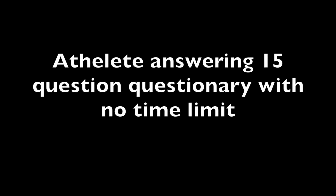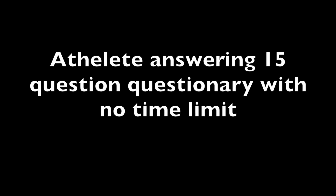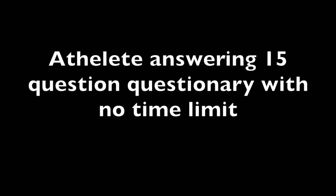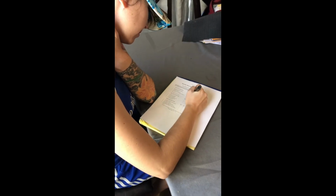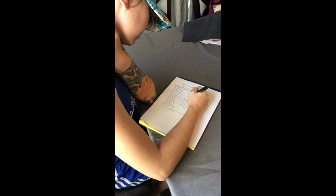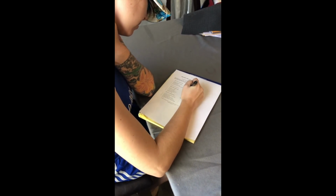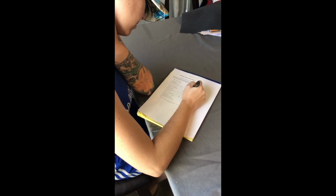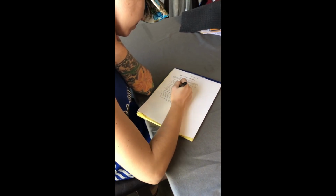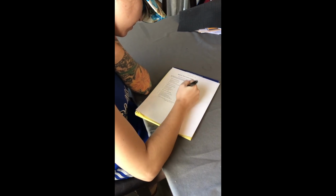The Sports Anxiety Scale 2 uses a 4-point Likert scale for the responses ranging from 1, not at all, to 4, very much. The scale measures responses for 3 factors: somatic anxiety, worry, and concentration disruption. The athlete must complete the 15 questions with no time limit for completion. The scale's Cronbach's alpha, a measure of internal consistency, had a value of 0.91, which indicated that it's the best test that can be used.